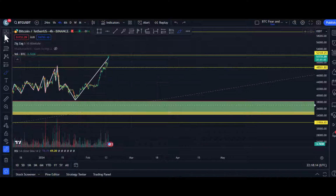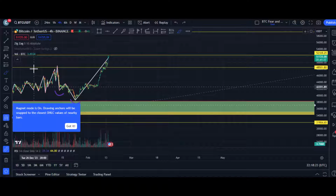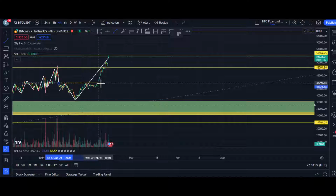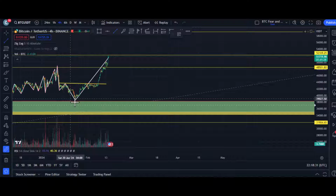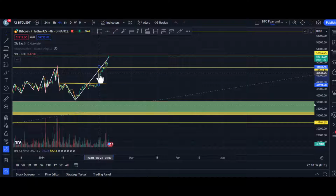Last videos, you know that I've been talking about the inverse head and shoulders. I think a bunch of people have been talking about that inverse head and shoulders. So that met its target and then some, really. Let's draw the neckline, sorry, and let's extrapolate that. From the inverse head to the neckline, let's draw it out at the breakout, and it met that target and then some.